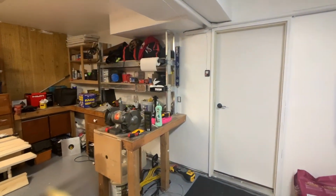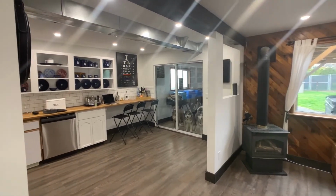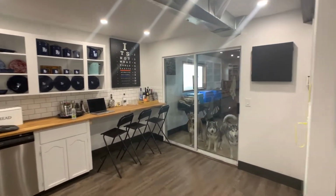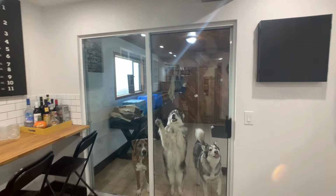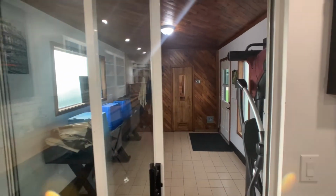Okay, we're gonna take a look at that back room there now and let the dogs out. Coming back through from the garage. So there's a nice flow of the downstairs. We'll let these guys out. Hopefully they don't attack me.